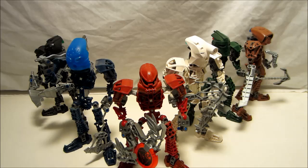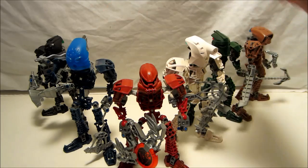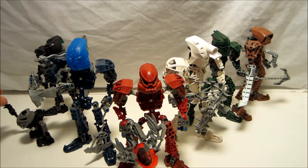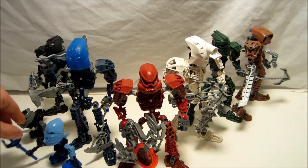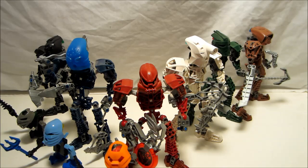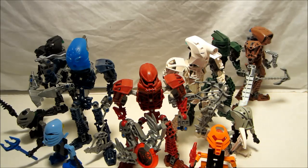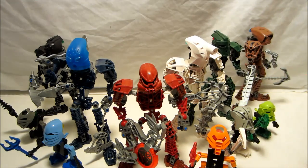First of all, comparisons, because everybody knows that the Toa Metru were actually first seen as the Turaga on Mata Nui. So let's get the comparisons out of the way with Turaga Whenua, Turaga Nokama, Turaga Vakama, Turaga Nuju, Turaga Matau, and Turaga Onewa. So there you have it.